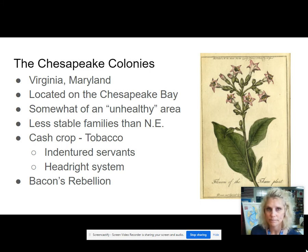to 7 years. And once those people were done with their indentured servitude, a lot of them were still landless. They were poor. They were largely uneducated, and there were a lot of people that were really disenchanted in this area, which also made it kind of a more unhealthy place for people and families to be. And that is one of the reasons that Bacon's Rebellion did happen.